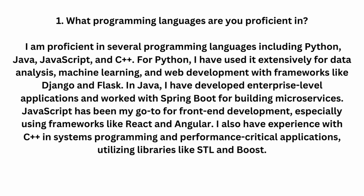1. What programming languages are you proficient in? I am proficient in several programming languages including Python, Java, JavaScript, and C++. For Python, I have used it extensively for data analysis, machine learning, and web development with frameworks like Django and Flask. In Java, I have developed enterprise-level applications and worked with Spring Boot for building microservices.